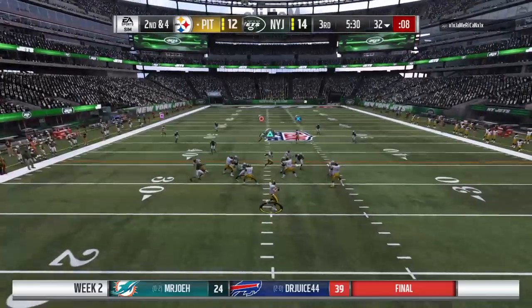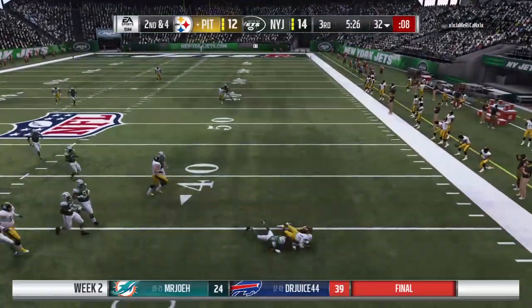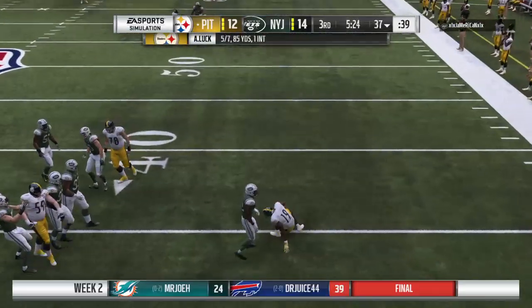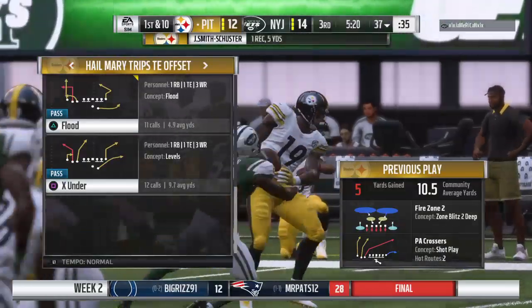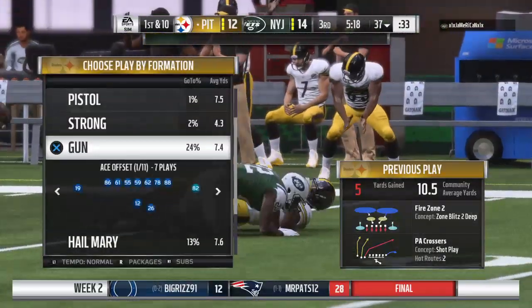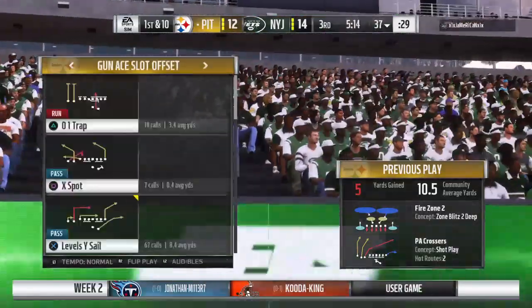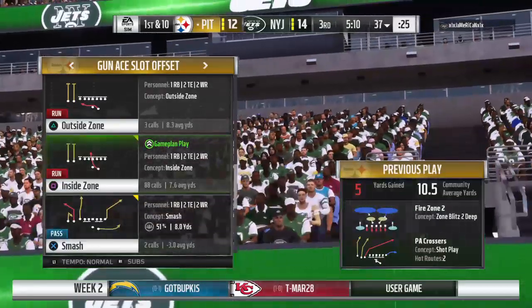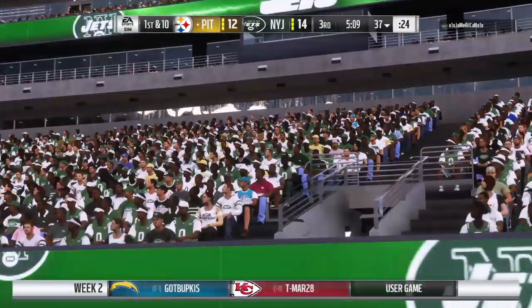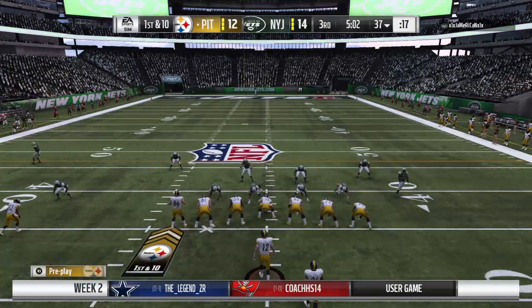Play action. It's locked. Open man right side is Smith-Schuster, complete. And he'll be brought down right around the 37. That's his first catch so far. They've held him under wraps, but he's got a first down there. Line of scrimmage, the 37 on 1st and 10.